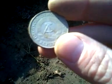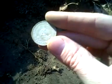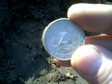Buzzing, found a coin. Not close to orgasm like I was last time. Sorry about that comment, but I'm very, very happy. Mwah.